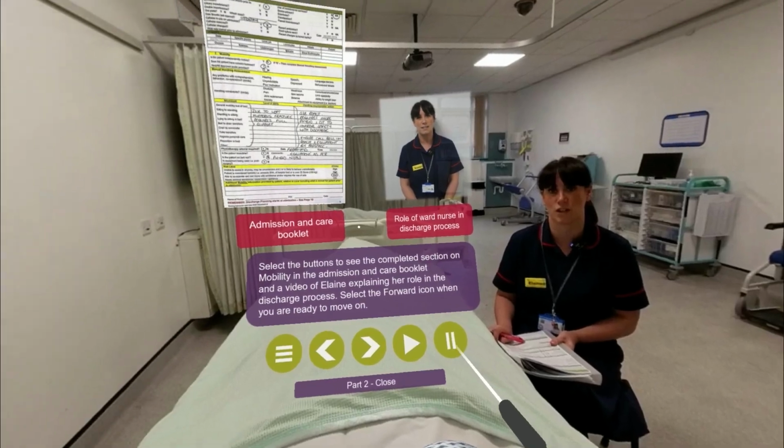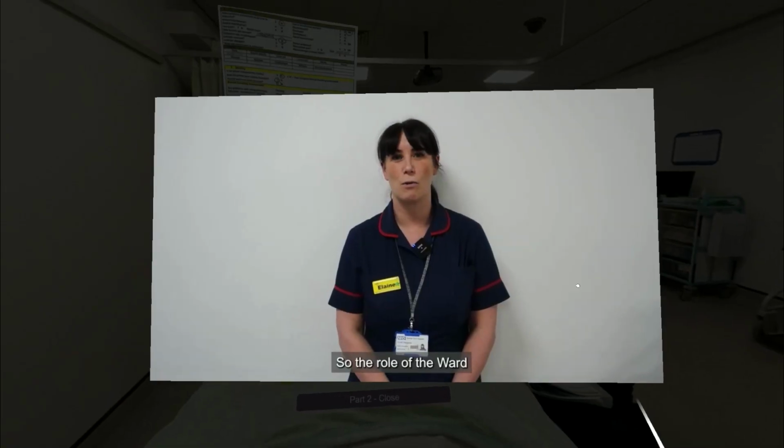You'll see pop-ups of the team explaining their role in the process.